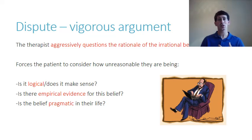And finally, they'll ask them, is their belief pragmatic? Is it useful in their life? Does it interfere in any ways with their day-to-day life? And this aggressive form of questioning and interviewing will hopefully result in them understanding that their beliefs are irrational. And if they believe their beliefs are irrational, then we can start to change them and cure someone from depression.